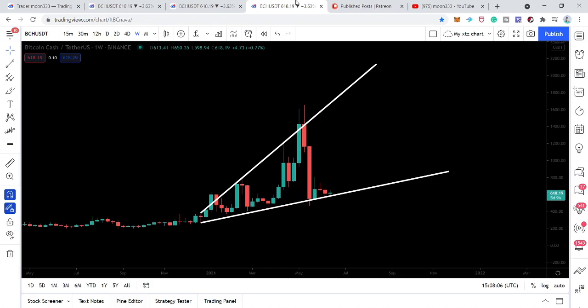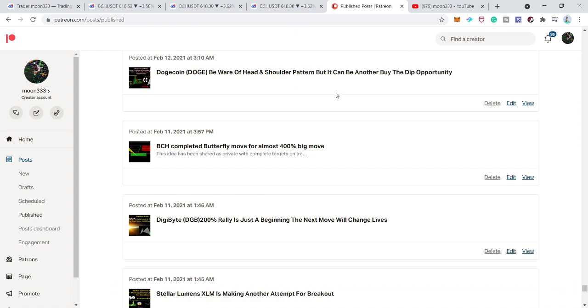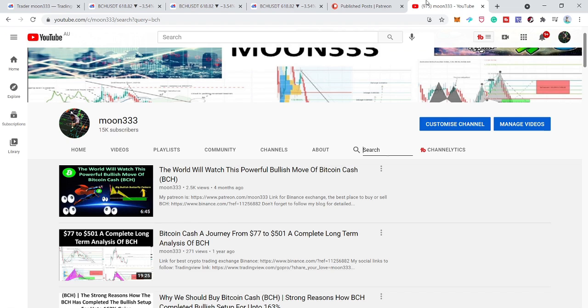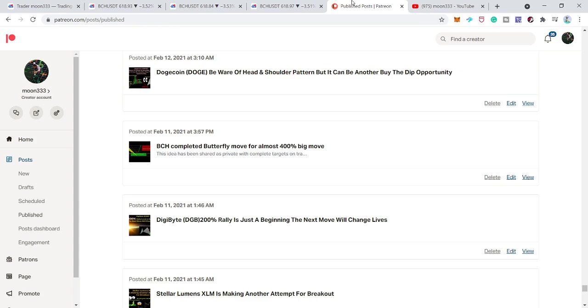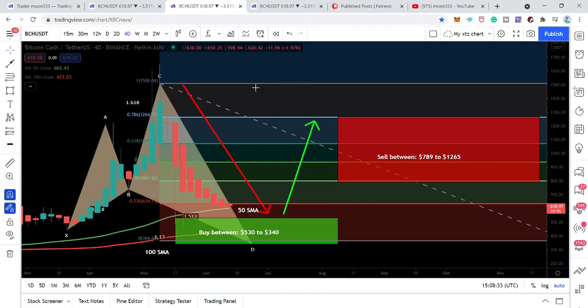Almost 4 months ago, I shared this idea at the Patreon when I told you guys that the price action of Bitcoin Cash has formed a very big bullish butterfly move on the weekly time frame chart. And I also shared a video with you guys when I told you that the world will watch this powerful bullish move of Bitcoin Cash. First, let me show you this move, then I'll move to the current move of Bitcoin Cash and show you how it has formed another big bullish harmonic shark move and how it can turn bullish from this potential reversal zone and how big a move it can be this time.